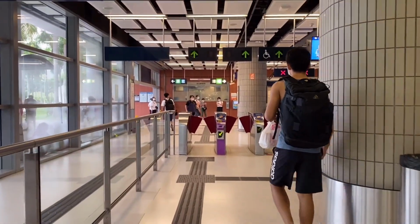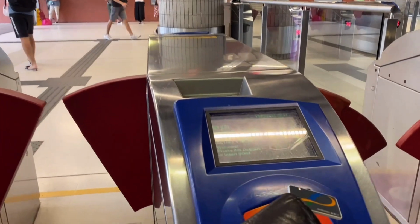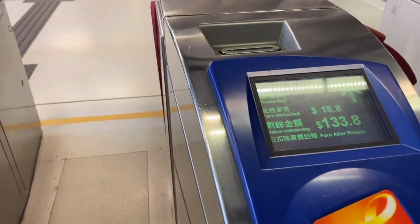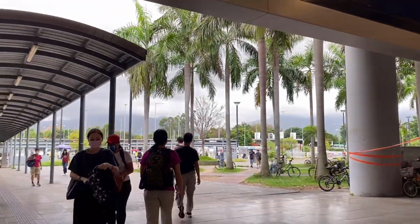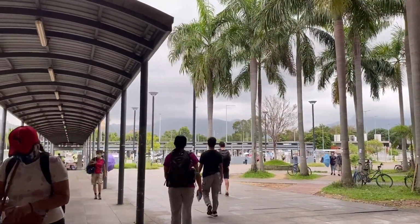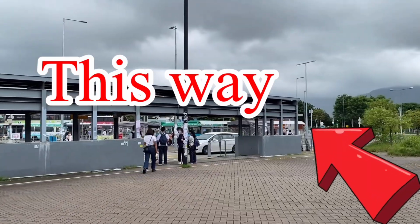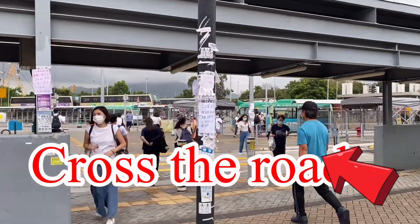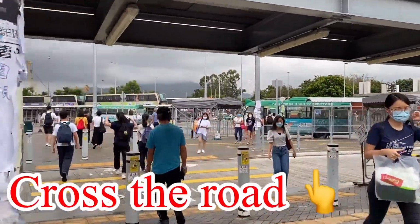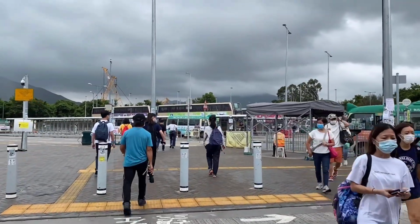So Kam Chong Road from East Rail Trail, exit C. Then you have to get bus number 64K. There's a lot of buses here, but I don't know which one, so you have to find out where is the 64K.